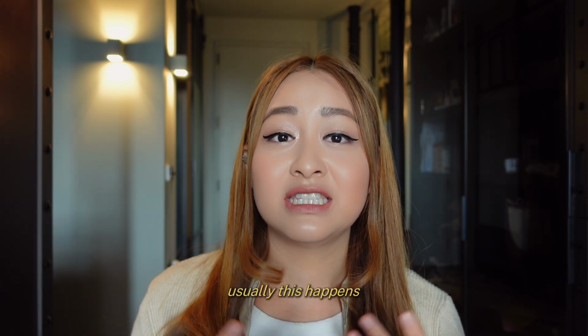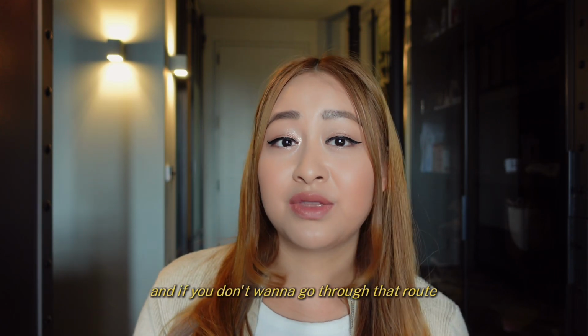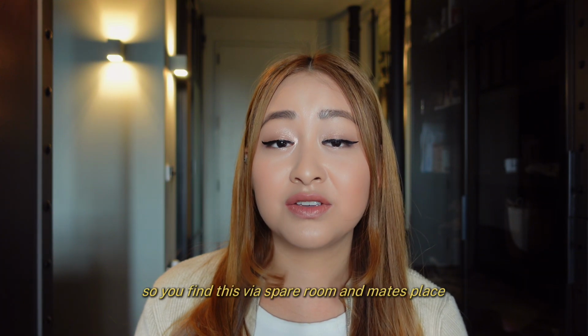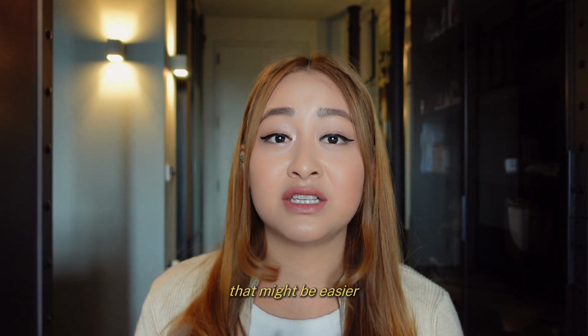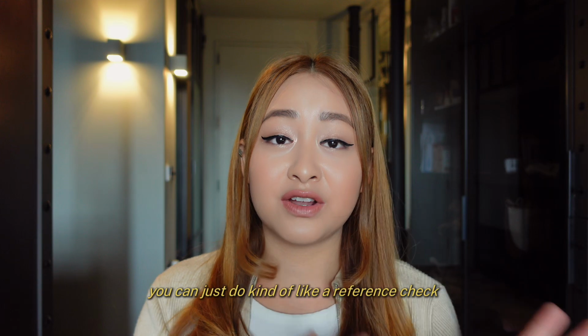Usually this happens if you just want to secure the whole apartment to yourself, and if you don't want to go through that route, you could even just go through sharing a house. So you could try Spare Room and Mates Place, or even look through Facebook groups to just kind of rent a room. That might be easier, so you don't need to pay so much up front. You can just do kind of like a reference check.